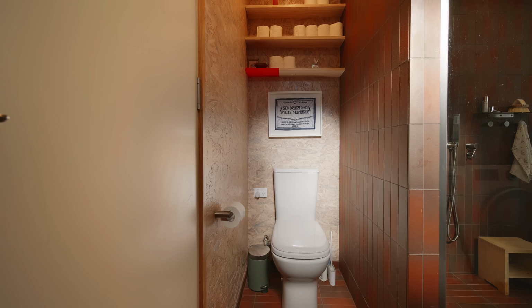When the bathroom door is open, it actually closes off the toilet nook, so the toilet's never in your direct line of sight. We have shelving above the toilet for more storage, and we also have a really great artwork by Lucas Grogan that's one of our favourites as well.